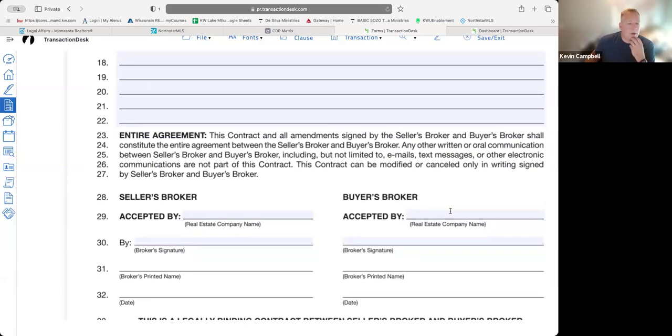However, you want to make sure you understand how you're getting paid before you submit that purchase agreement with nothing on it. So it's a ring ring. Hi, is this Jordan? Jordan, it's Kevin from Keller Williams. I'm interested in showing the listing that you have at 123 Main Street. Just curious, are you offering a commission to the buyer's broker?